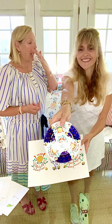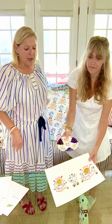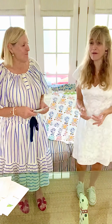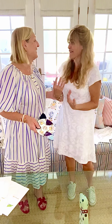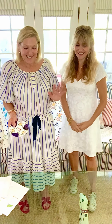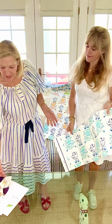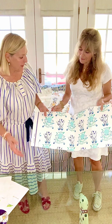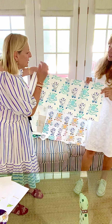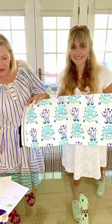My mummy, at last Christmas, not this one, she was like, everyone's got a fabric except me. I don't blame her. I would feel the same way. It's a mummy thing. So we have such happy times down here in the old days when they could travel. So this is Emmy, and that just looks like an underwater world, a sea creature or sea life. Isn't that beautiful?